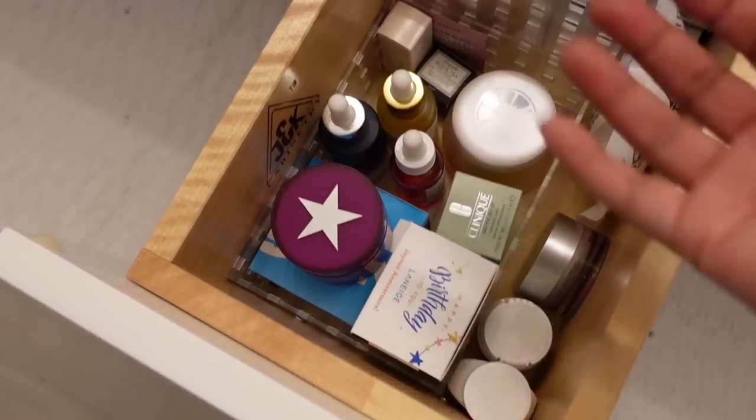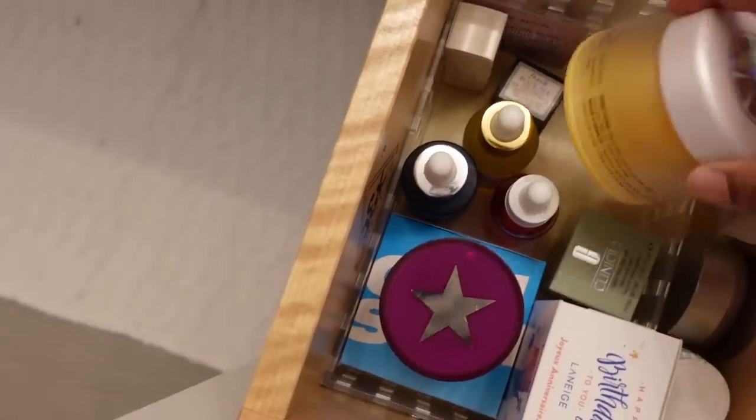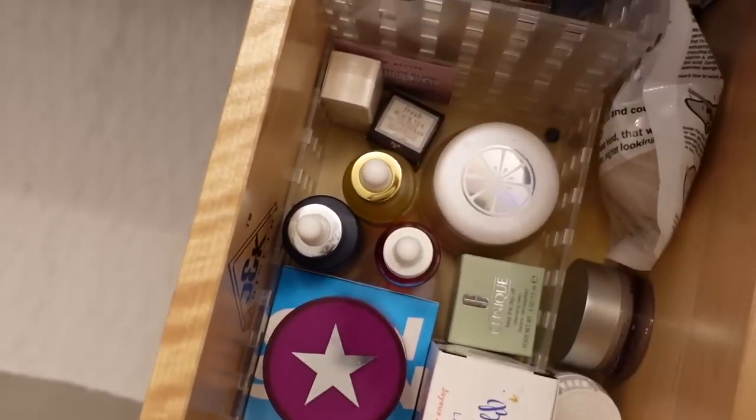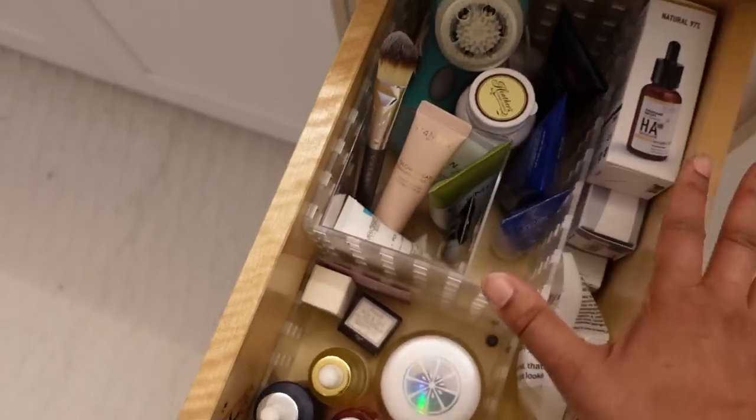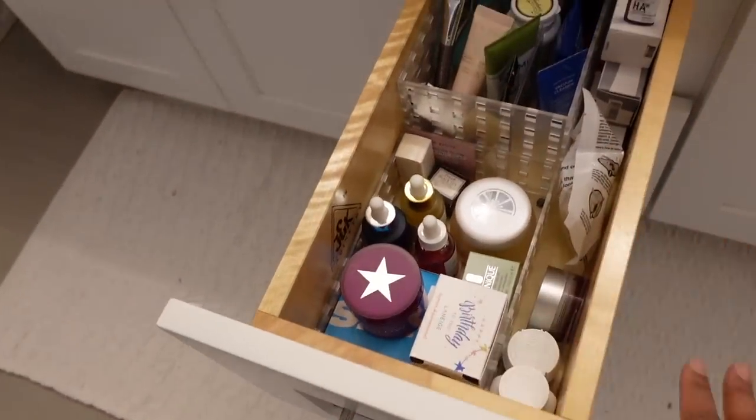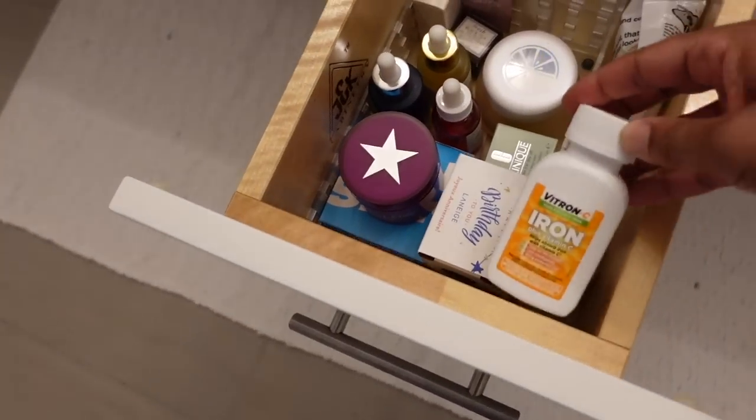So here's where I put samples I get from Sephora, these little eye patch things, and masks and stuff, and a brush to put my masks on, and exfoliating bits. It's just like my spa area, you know, and some iron.